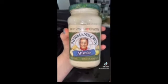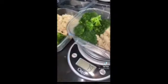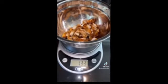For sauce for the noodles, I'm going to be using this Newman's Own. It's 50 calories per 1/4 cup, so I use 3 servings. Once that's mixed, I just use a measuring cup to evenly distribute. And then for my broccoli and chicken, I weigh the totals and then divide that by 4. So I weigh everything to make sure my portions are accurate.